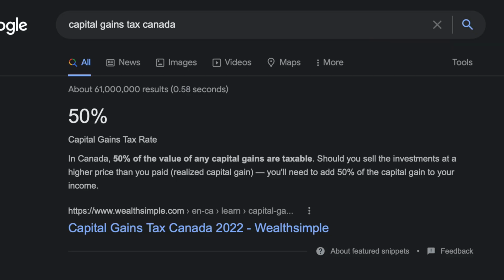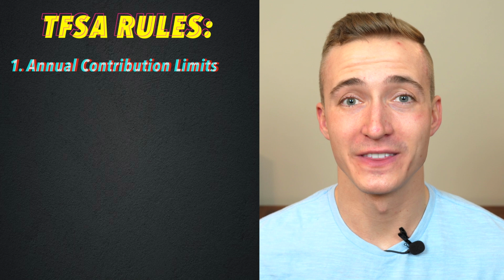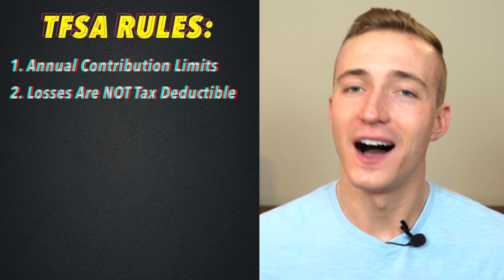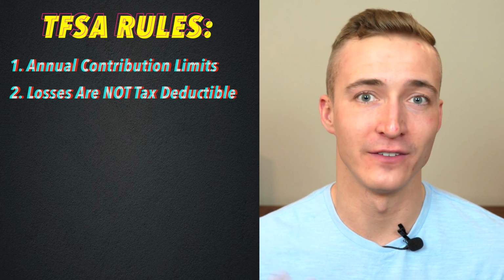In contrast, you'll end up paying about half of your normal income tax rate when it comes to capital gains in a normal investing account. Another rule you need to know about the TFSA is that any losses you have in the account are not tax deductible, unlike a normal, unregistered investing account. So it's probably best to avoid speculative and risky bets within a TFSA.